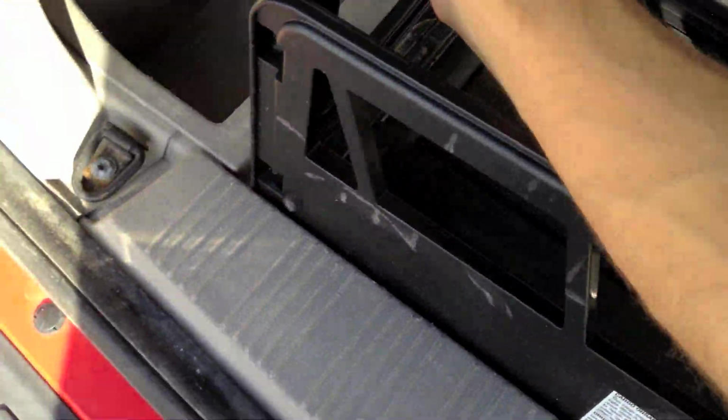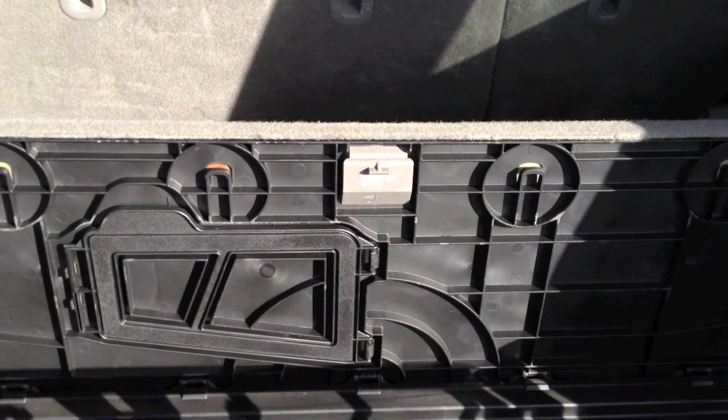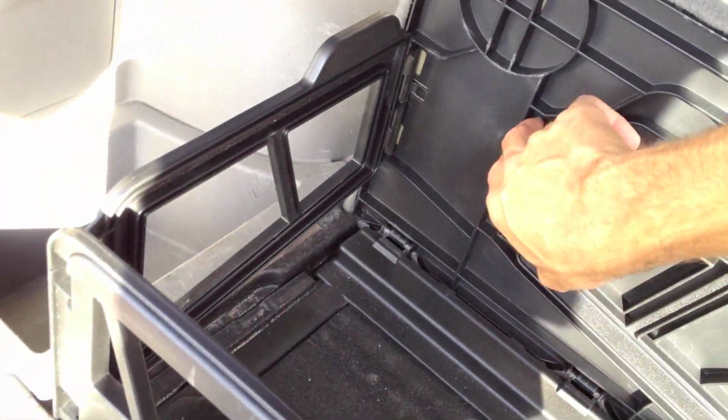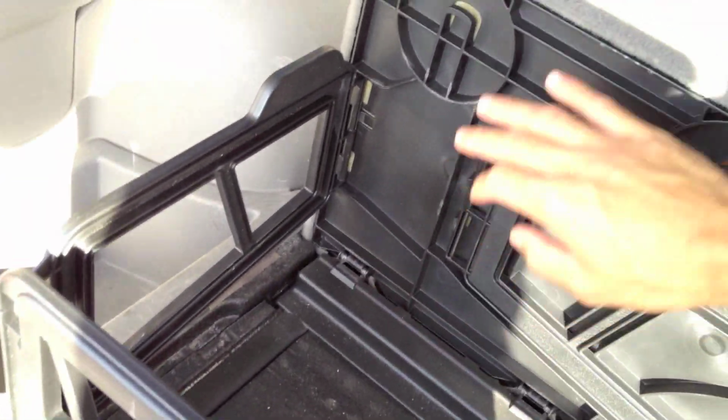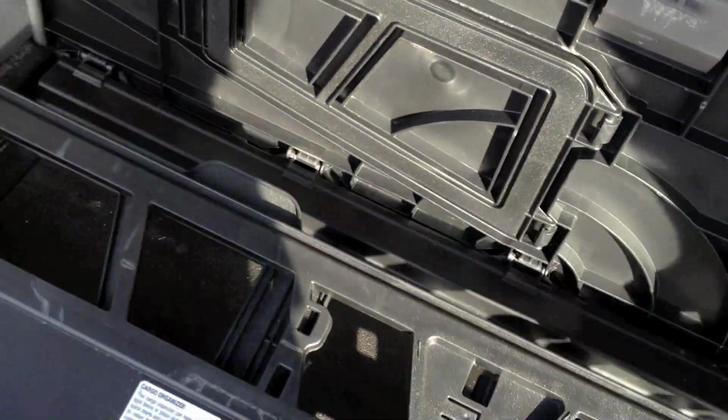clip it into there. And the same thing over here. Very cheap though, but you have now a little bin to store things, such as your groceries. It's a nice, clever idea, and you have a little divider here that opens up. It is clever, but yeah, feels so cheap though.